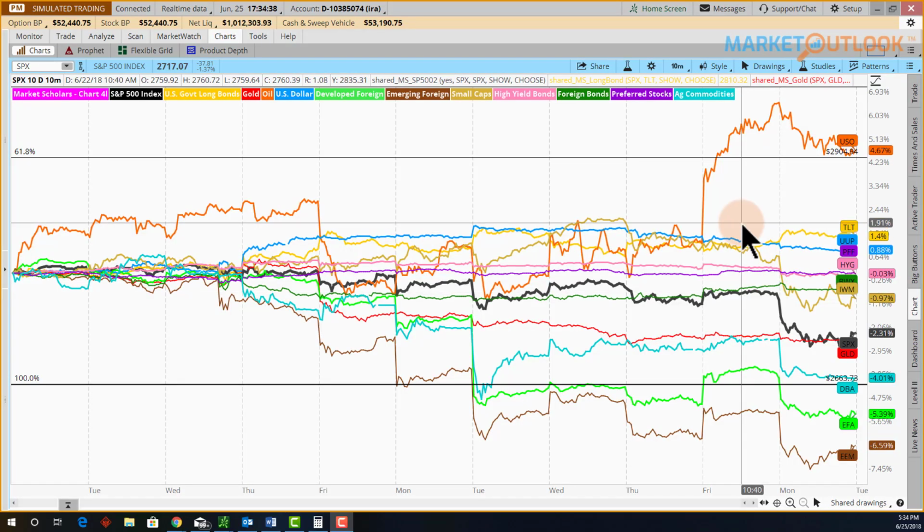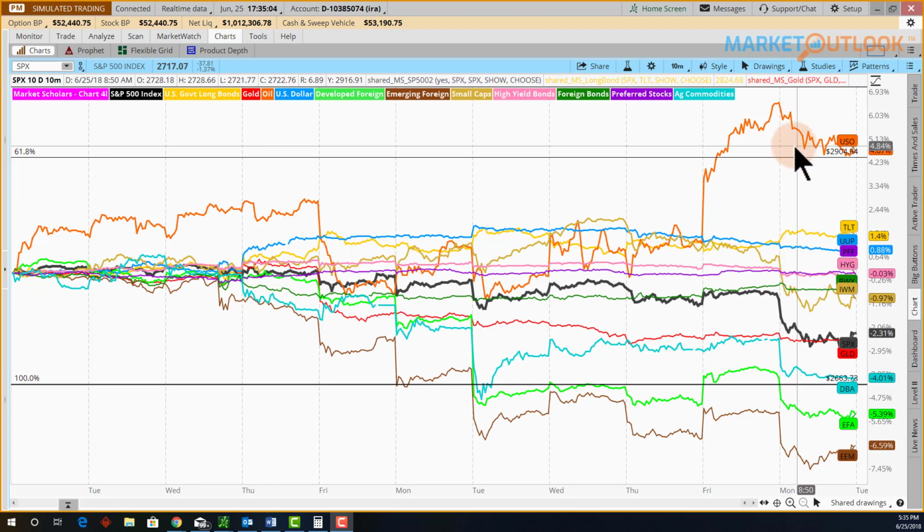All right, now let's transition into what's driving the market action here. This is the relative performance over the last couple of weeks. You can see crude oil continues to be the best performer, with the breakout move we had on Friday. Long-term bonds, the U.S. dollar, high-yield bonds up here (HYG, the purple), preferred stocks, foreign bonds. These are all relatively safe-haven trades over the past two weeks, all outperforming.